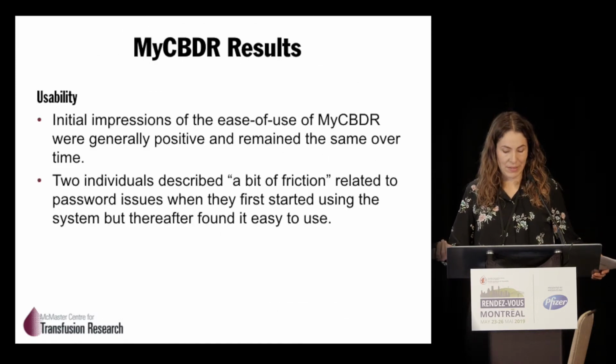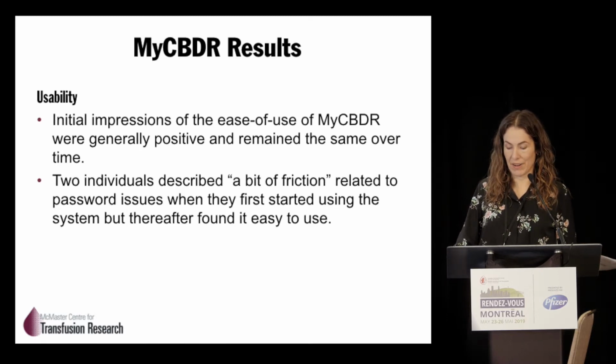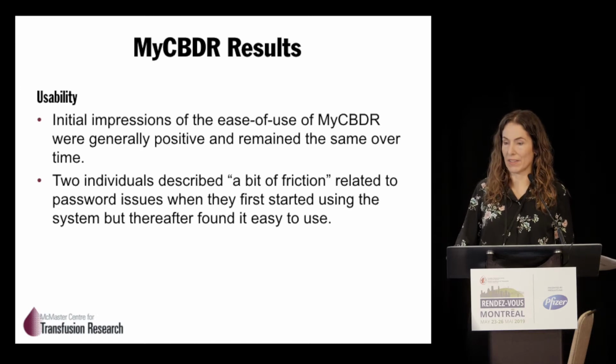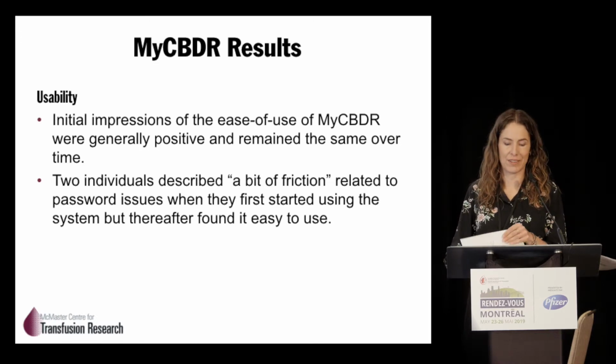So in terms of usability, the reactions of MyCBDR end users were similar to those of CBDR end users. In general, participants' initial reactions to the system were positive. They found it easy to use, although 2 had gotten off to a rough start with password issues. They found the system easy to use after that.